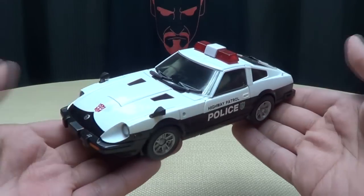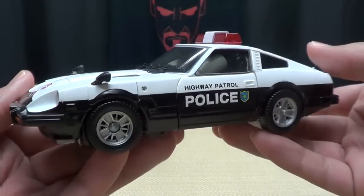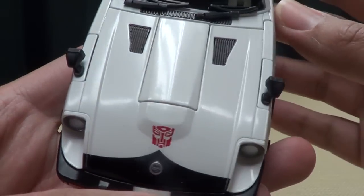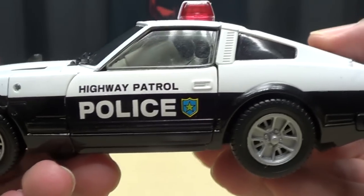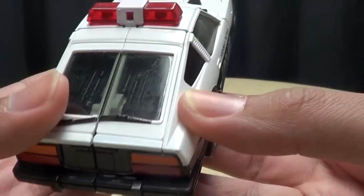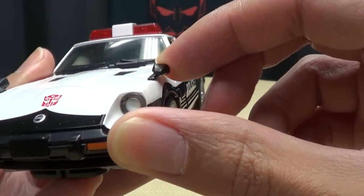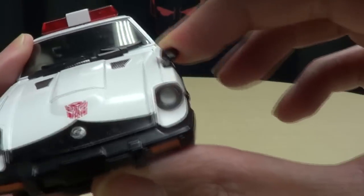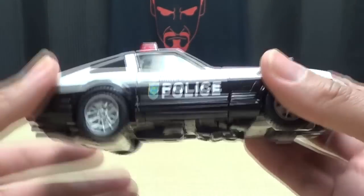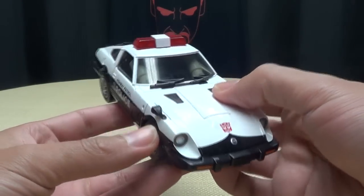So here we have Masterpiece PROWL, who is a Nissan Fairlady Z, and this looks delicious. Just wonderfully done. Love the paint job going on here. Nice tampographed Autobot symbol right there. Just nice paint scheme all around. Highway Patrol Police! He's the Popo. Nice silver rims going on there. Nice transclear windshields. The side view mirrors are a soft-ish plastic, so you don't have to worry about snapping those off. They're pretty flexible. On the underside, you can't see his robot mode hands there, but other than that, everything's pretty well hidden. Just a very nicely done vehicle mode. Really looks good.